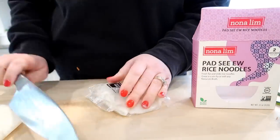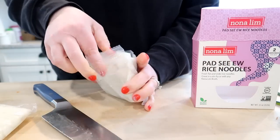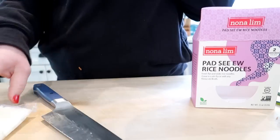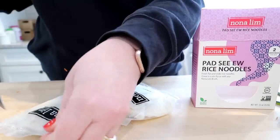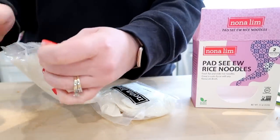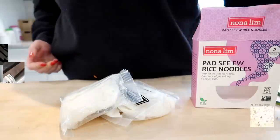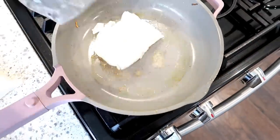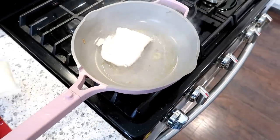I believe I got these in an Imperfect Foods box, and these are already cooked. You can see that I am smelling them. They've been in my fridge for a couple weeks, and I just wanted to make sure they were still okay. I couldn't find an expiration date on them. Yes, they were fine. So I'm putting those into the skillet.